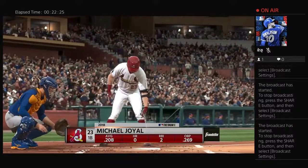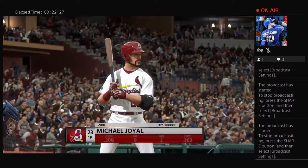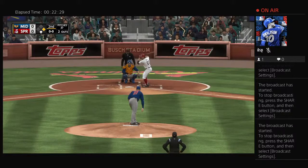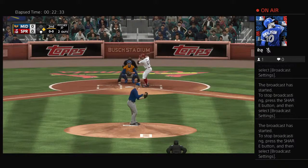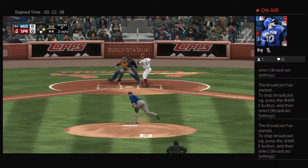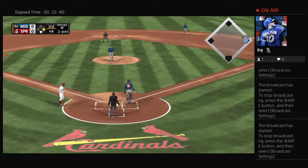So striding in, Michael Joyal, and we'll see if they can make him pay for the 2-out walk. Always considered a big no-no, of course. First pitch on its way. Pitch out, nothing doing.